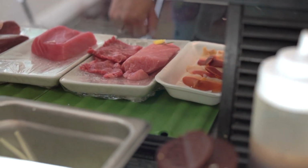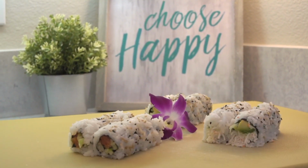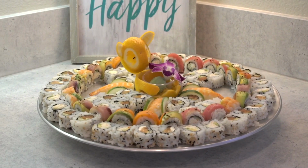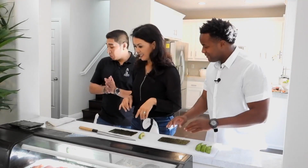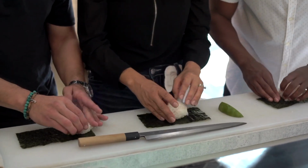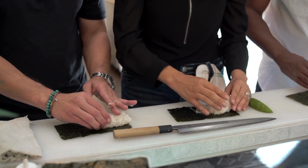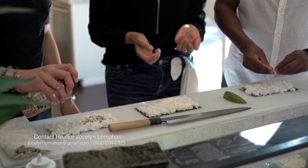What are we making? We have a special treat for you guys. We're gonna make some California favorites. Of course, you can't leave out the California roll, spicy tuna. So you guys get a little bit of water in your hands, a little bit of seaweed. I'm gonna start with the rice. That's the most important thing on sushi. So we'll take our rice from left to right. Just kind of pinch it across. Garnish it with a little bit of toasted sesame seeds.